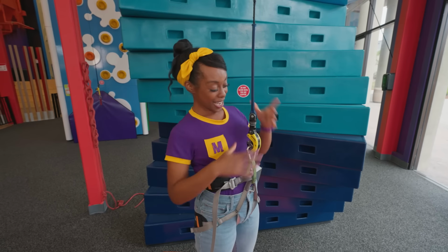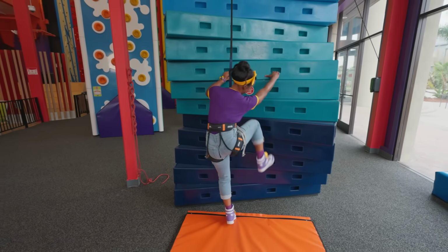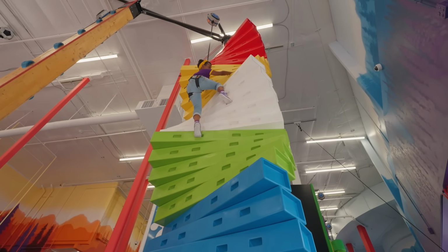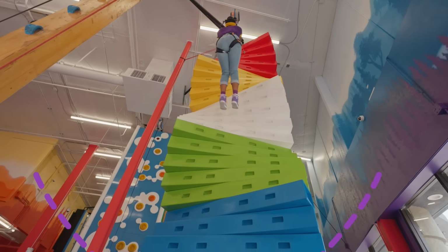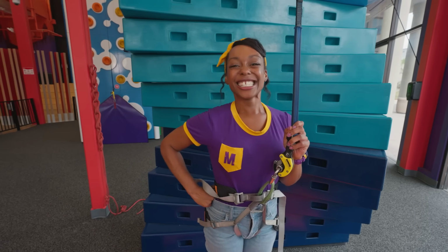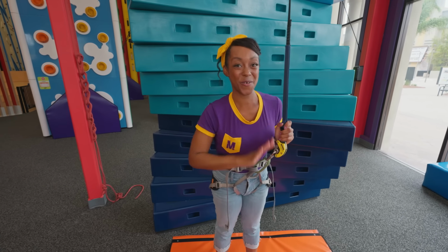Okay, my harness is on and I'm locked into the belay and I'm ready to go because I'm safe and ready. Are you ready? Come on, let's climb. Using the muscles in my legs and my arms. Great job. Wow, another Meekah point. It was so cool. I can't wait to climb another wall.